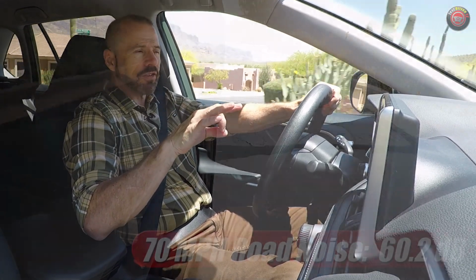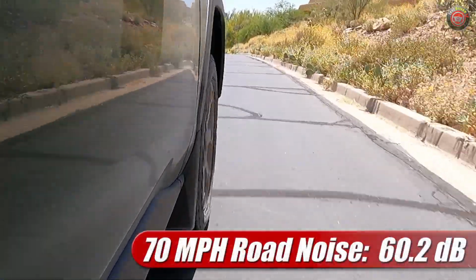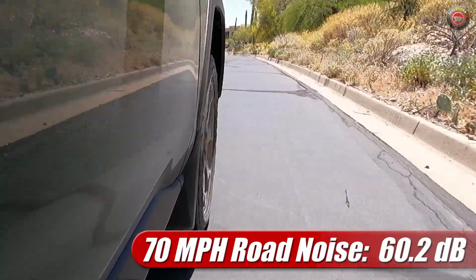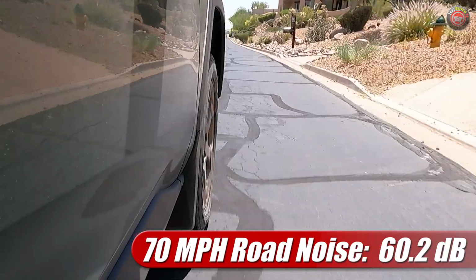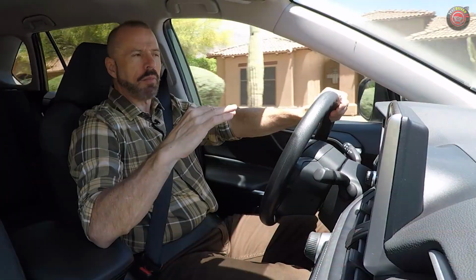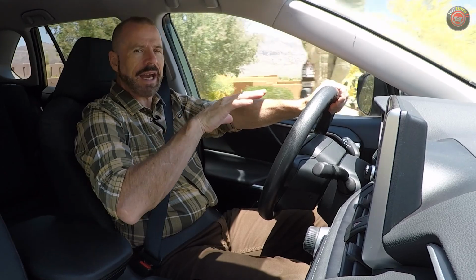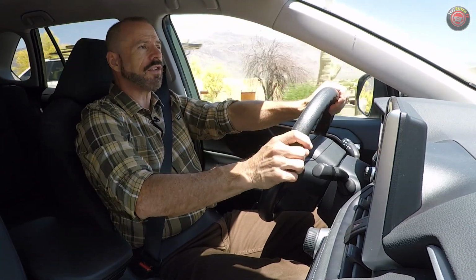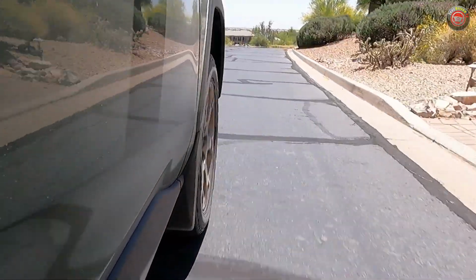Out on the highway on our 70-mile-an-hour test, road noise is about average, 60.2 decibels. Average for me in most of the cars I test is right around 61, so maybe it's just a tick less, but right in the average ballpark it is. Driving around town, speed bumps, manhole covers, it usually feels pretty solid, although I have noticed that going in and out of, say, driveways at shopping centers where you get some twist on the body, I do get a little bit of creaking in here. But wind noise, for the most part, good.